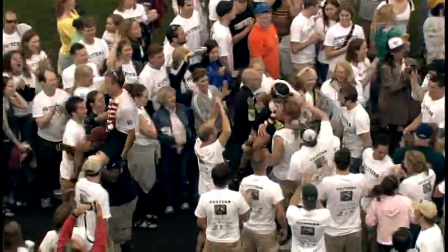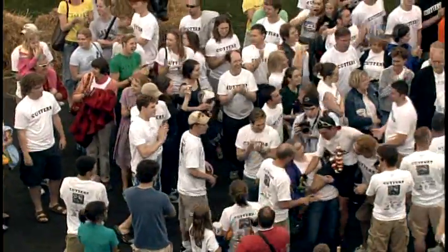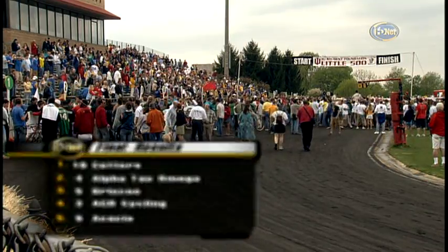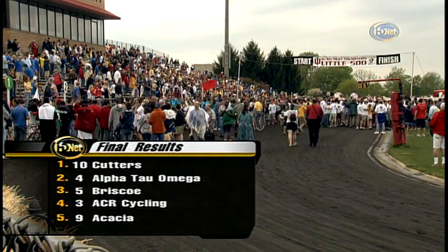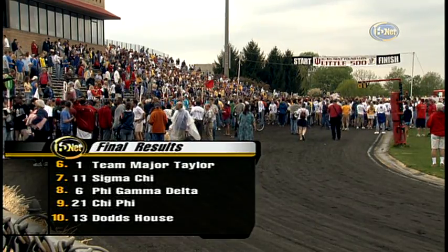And the Cutters, year in, year out, seem to train harder than the other teams. They said there were only 5 days where they weren't outside on the roads training this winter, even with snow down and 20-degree weather. It's something that they deserve, that they've worked hard for. We saw two teams with a great effort at the end, both Alpha Tau Omega and the Cutters just coming out on top.